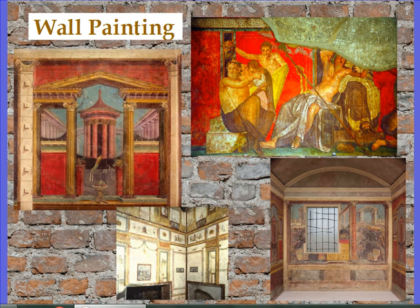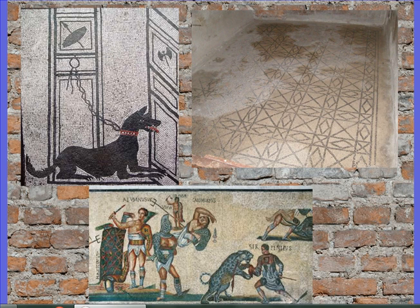You can also see that they decorated their floors with mosaics. Mosaics are pictures made out of tiny tiles, either stone, sometimes glass or clay, that are colored and placed in a pattern to form a picture. So this one is probably the clearest. You can see all the tiny little white tiles that make up these areas of the mosaic, and then all the black tiles and red tiles used to form the shape of the dog.